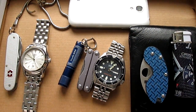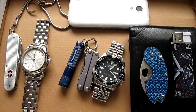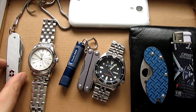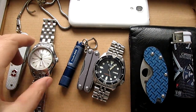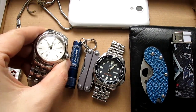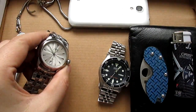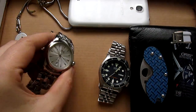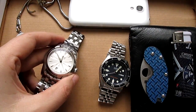This is the Phoenix Z05, also a gift from a viewer, and here is my favorite EDC combo, I think, of the year. It's my Oris Artelier watch, with, I want to use a little flashlight here. No, it's not working, but it's my favorite combo of the year.